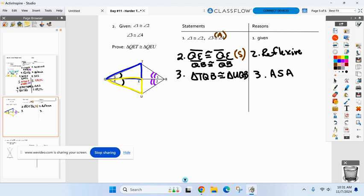And that's you and your partner's job right now. Where are those corresponding parts in the angle side angle triangles that are also shared in the triangles we need to prove congruent? Okay, talk it over with each other here. Where are they? Anybody find them? We find them here?